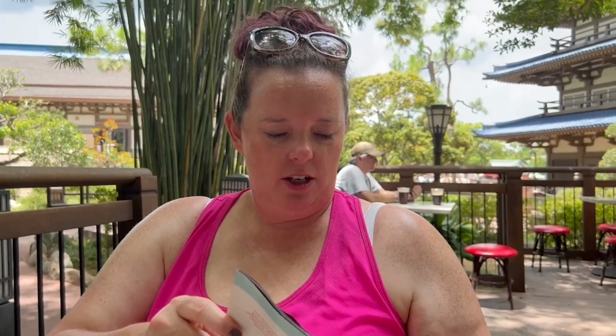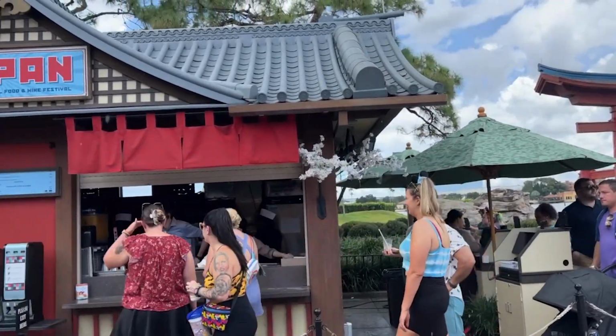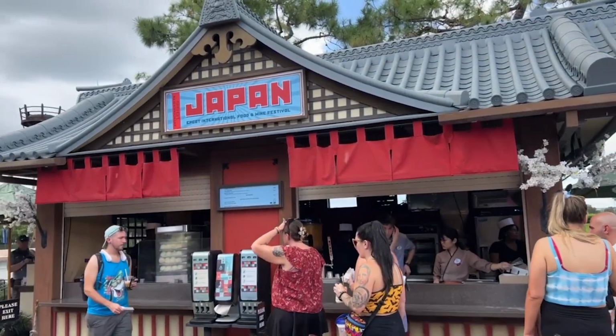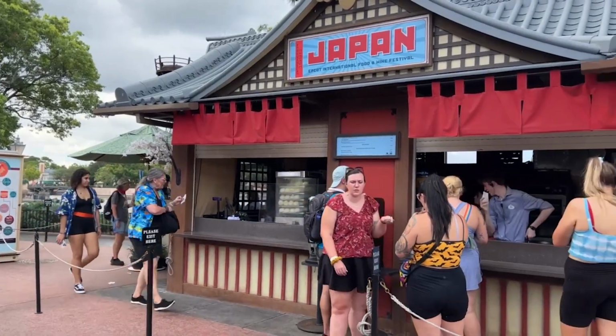Turn in your hymnals to page 25, where you will find the Japan booth. Last booth of the festival for us. We have gone through 89 booths here at Epcot Food and Wine Festival. I'm not sure that that's an accurate number, but I feel like it's pretty close. We're ending the day on Japan, which is a pretty good booth because of this beer right here.